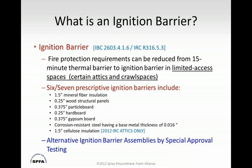They're listed right here. You see it's 1.5 inches of mineral fiber insulation, which includes fiberglass. And most of the time this is a sprayed-on fiberglass that adheres to the foam itself. A 1/4-inch wood structural panel, so you can use 1/4-inch plywood. You can use 3/8-inch thick particle board, 1/4-inch thick hardboard, 3/8 thick gypsum board, and corrosion-resistant steel of a certain thickness. Also, recently added in 2012 in the IRC only, for attics only, you can use 1.5 inches of cellulose insulation directly to the foam.